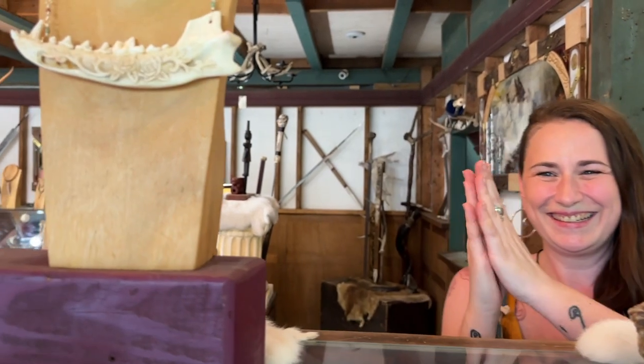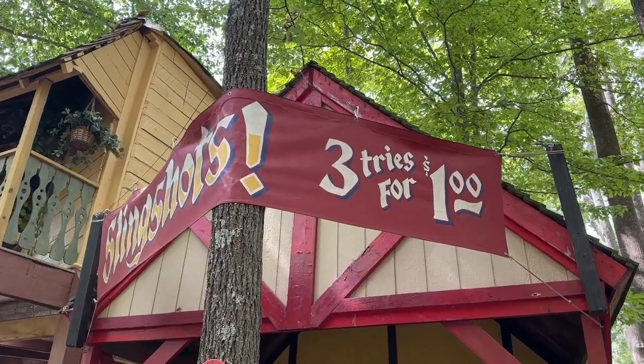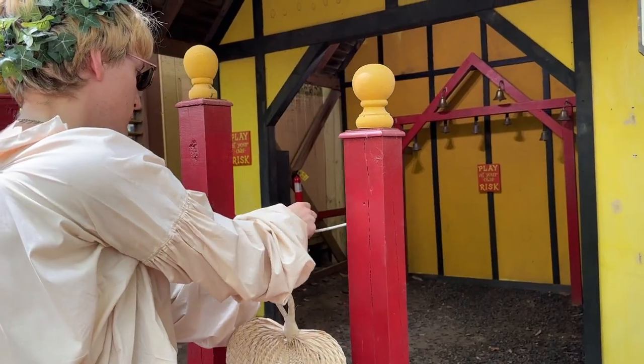So cute. A lot of my pieces are inspired by my artistry in henna. I'm a henna artist. I've been one since I was 17. So it carries over into many art forms, one of which being carving. It's just really inspiring to carry that work over. It's so pretty. The archery line's too long, so we're trying slingshot.